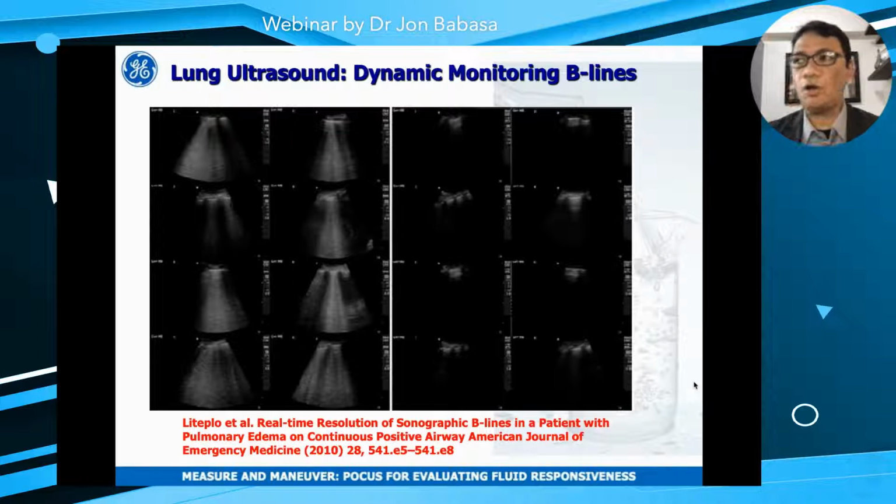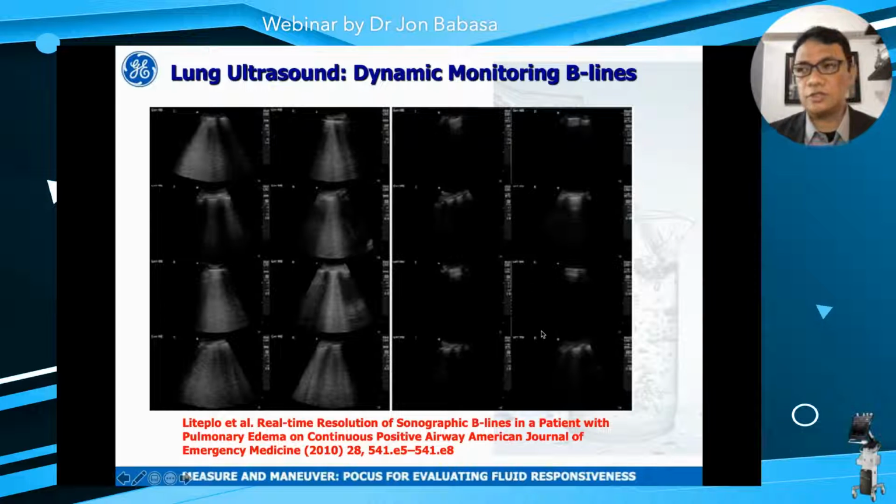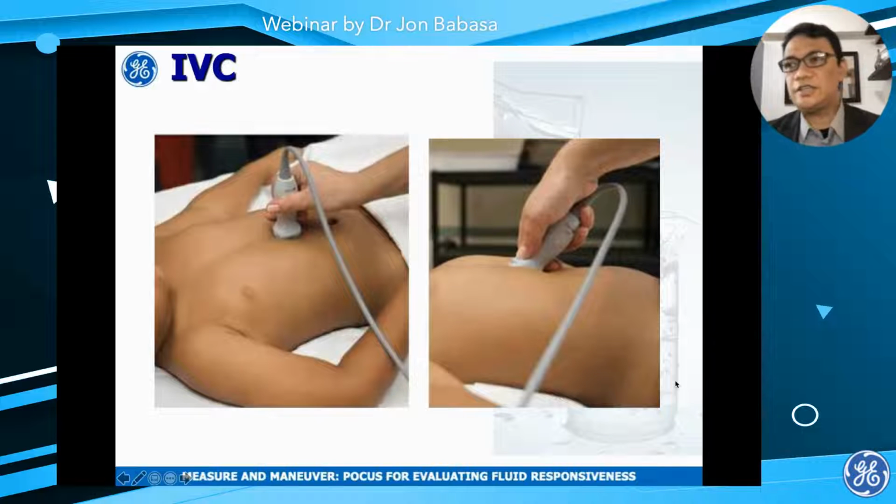Okay, so I mentioned a while ago that it can also be used as a monitor to determine reversal of fluid overload, or when you're trying to remove excess fluid from the lungs. These are a series of iconic image clips from a study by Andrew Leteplo, who was also one of my mentors in MGH. He took a series of scans of a patient who was undergoing hemodialysis, who was fluid overloaded at the start, and once he was going through the hemodialysis, as you can see, there is diminution of your B lines until the end of the hemodialysis, when there were no longer B lines. So it's a dynamic real-time measure for you to determine if your fluid removal or diuresis is actually being effective.